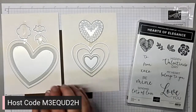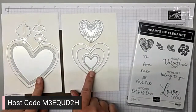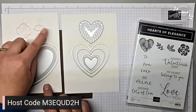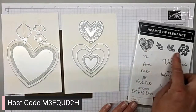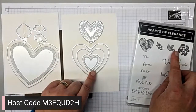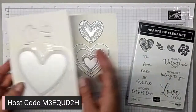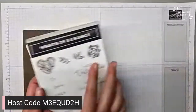Okay, so I'm just reading Jennifer's comment. There is lots of dies with this beautiful stamp set. And of course, these ones up here, which we'll also use tonight, are going to cut out your images here. And this little heart right there cuts this one out. So lots of options, beautiful stamp set. And I can't wait to share it with you guys.